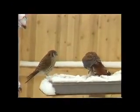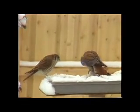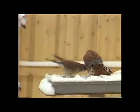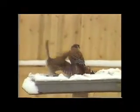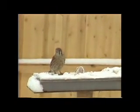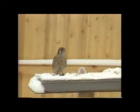Even this pair of sparrowhawks became regular visitors to another feeder supplied with meat scraps. They came several times each day throughout the winter, but disappeared after mating in spring. There's much more to the sparrowhawk story, but we'll get to that later.